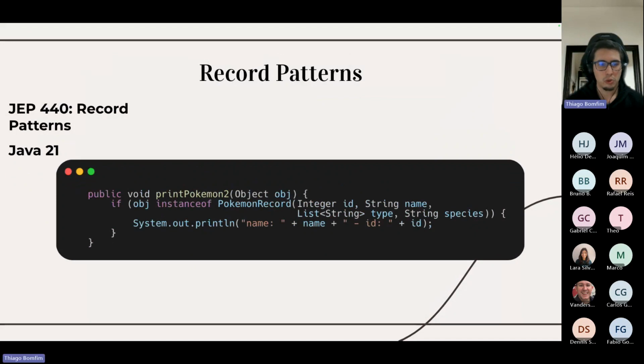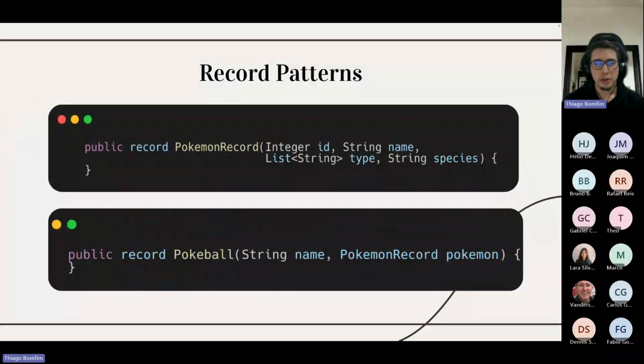Using the record patterns, we can do something like that. We can extract the variables from our record and just use them. So in this case, we are using just one single line to do that. Amazing. And now, maybe you can ask me, can we have a record inside a record? Let's see. So now we have two records, okay? We have the Pokemon record and the Pokeball. The Pokeball contains a Pokemon. Okay, great.